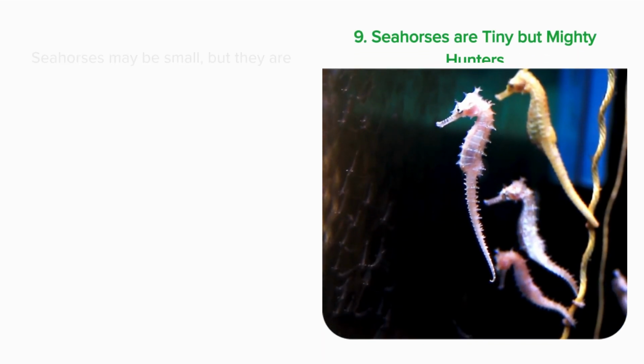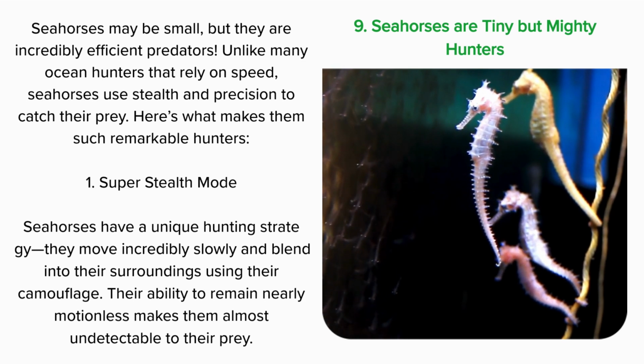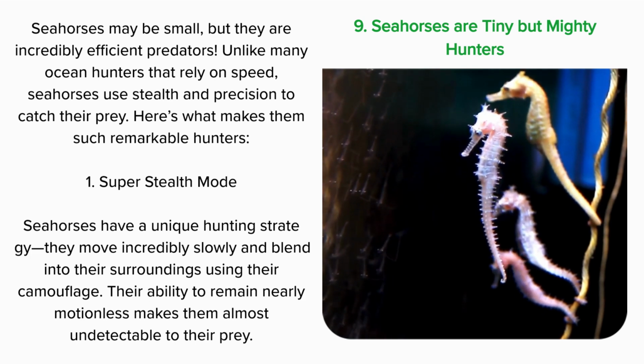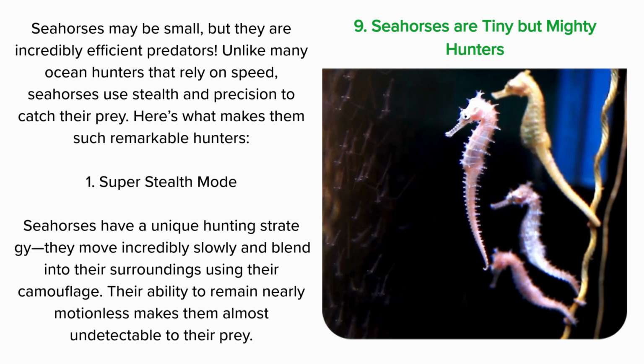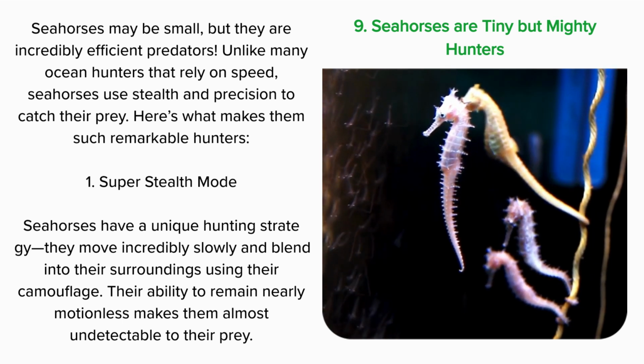9. Seahorses are tiny but mighty hunters. Seahorses may be small, but they are incredibly efficient predators. Unlike many ocean hunters that rely on speed, seahorses use stealth and precision to catch their prey. Here's what makes them such remarkable hunters.